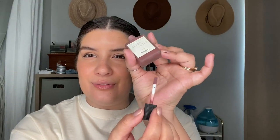Well, gosh, we're coming to the end here. The last product we're going to talk about is the Typology. You guys know how I feel about Typology. I really love it. It's their lip oil. I have it in the shade Plum Purple. I do want the other shades. Oh, you know it. This is totally not my usual kind of shade, but gosh, does it work. Again, it almost looks gray when you look at it. It's this very cool tone color, which on me, I've just never really liked cool tone colors.